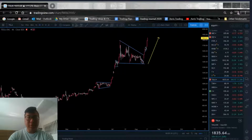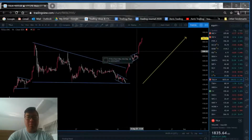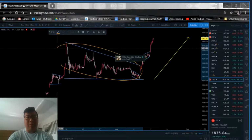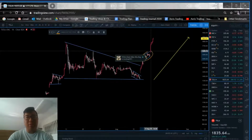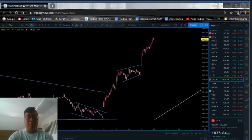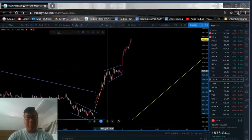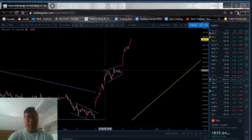So Tesla looking pretty good. I was mentioning that after the structure completion, look for the correction out of the structure and look for the next buy. So this is the correction. This is a correction on a lower time frame. If we go down to intraday charts more, so we had that push to the upside from this kind of a descending channel, and now we're just getting that continuation structure.